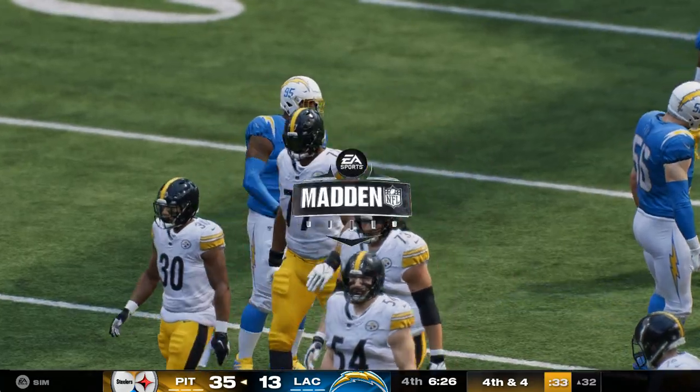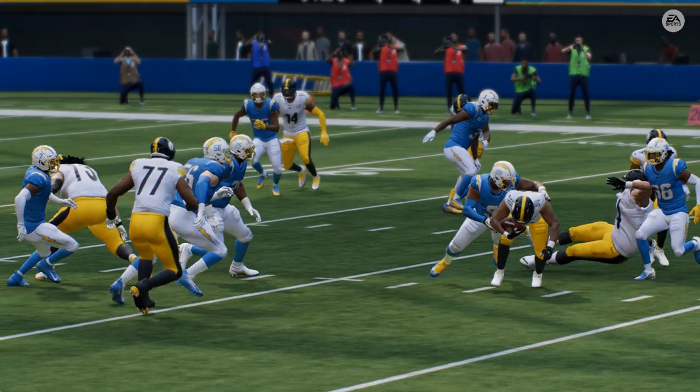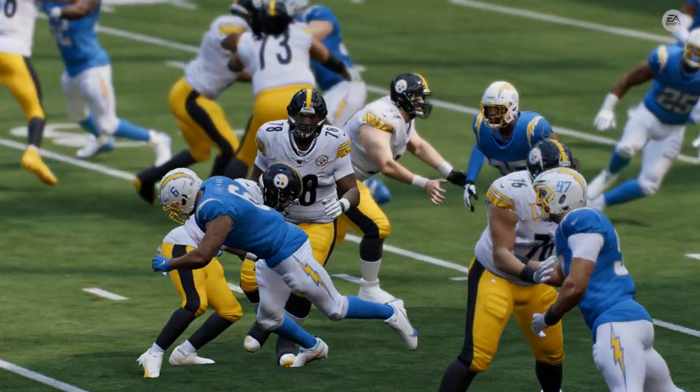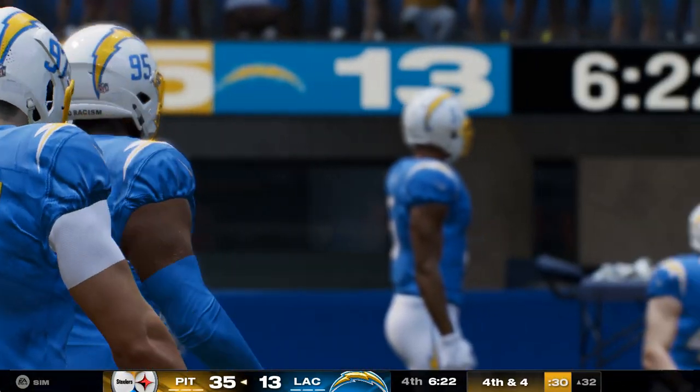Fourth down. The integrity of the defense, Mike, is based on every defender holding their gap. That's exactly what we saw out of this defensive tackle. Not only did he hold his gap, he's able to shed his block and make the play.